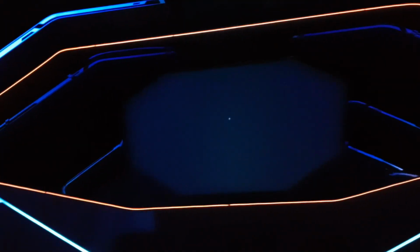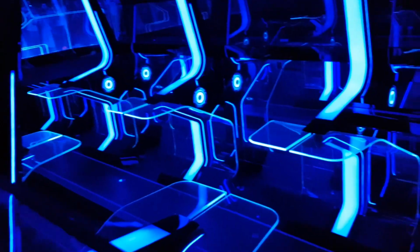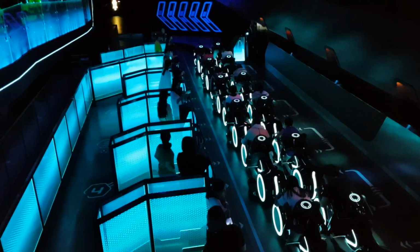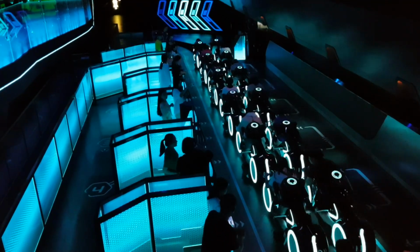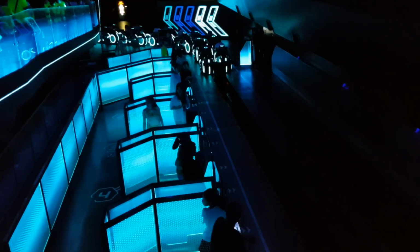If you're someone who enjoys Daft Punk and their soundtrack in the movie, you get to hear it while you're waiting in line for the ride, and the visuals in this part are stunning. I would have footage of this ride, however you have to store all loose articles away, so you're not able to take photos of this, unfortunately.